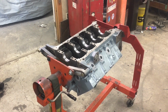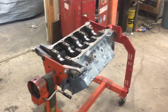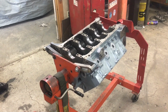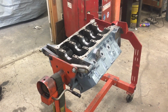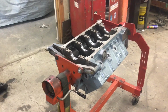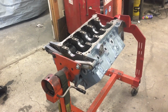So we finally accumulated enough parts and a good donor engine, and we decided we would go ahead and build one in the off season and get that swapped out. I don't think our other motor's terminal, so it's going to be a good usable spare. The truck's beginning to need a clutch and has a couple of leaks, and it's just easier to pull the engine out to do all of that anyway. So the next few videos are going to be of us attempting to build this 7.3 International diesel.